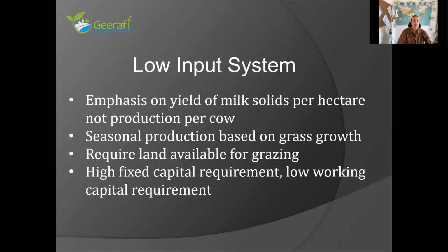It, in theory, has a high fixed capital requirement because you have to have all that grazing land available, although you could argue you don't need to own it, you could rent it. It has a very low working capital requirement because all you have is cows, grassland, a milking parlour, and perhaps a small tractor and a quad bike. So the amount of money you have invested in depreciating assets is very low. Everything's in cows and land.